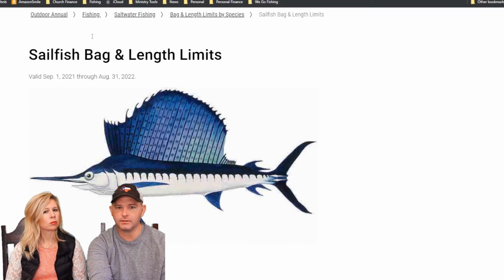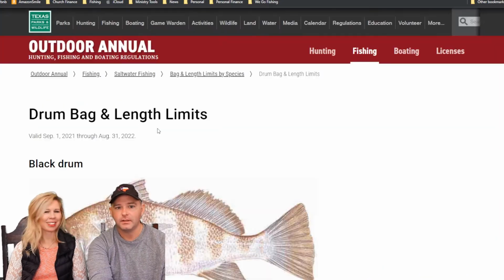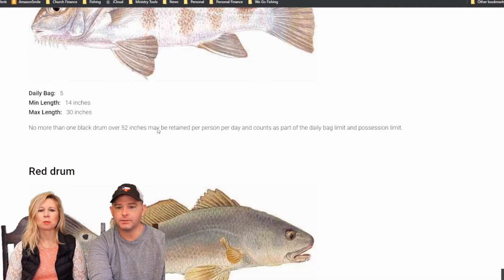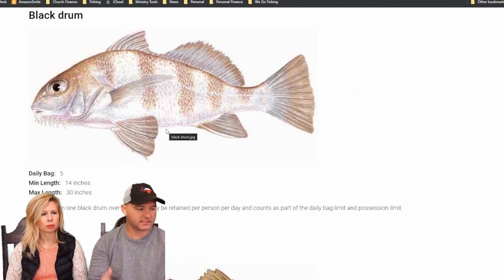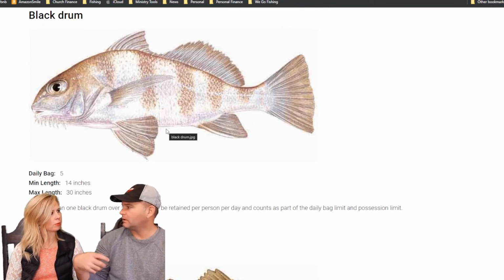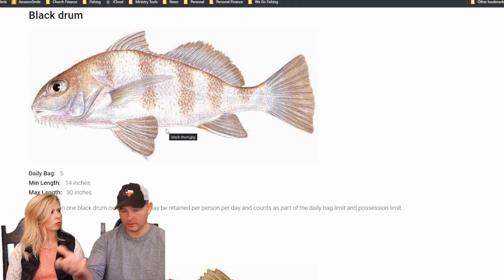Sailfish, they've got pictures of everything. There's your black drum. There's your red drum. And so this is an app. Like I said, you download it on your phone. You can click on the daily bag limits and the fish identification, and you can get a pretty good idea of the fish there.